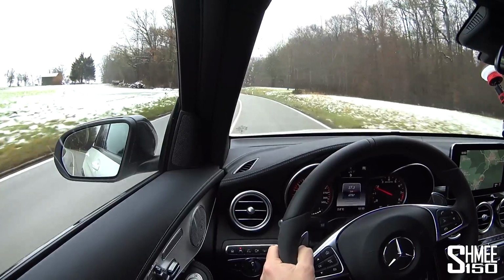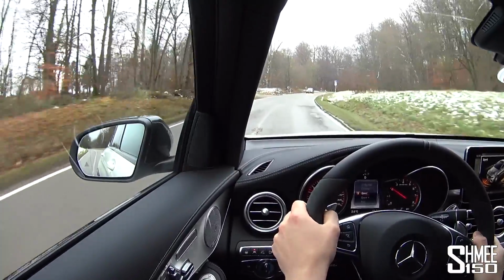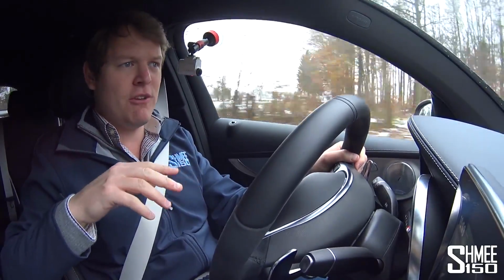However, we're on a decent little stretch here, so let's go into sport mode, where it drops a gear. We get a little bit more noise, but not loads. Goes up through one setting of the variable suspension, so getting a little bit tougher. You can feel that, sense it.